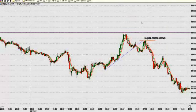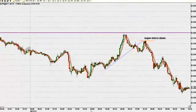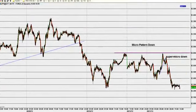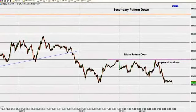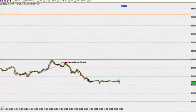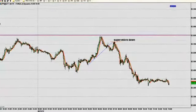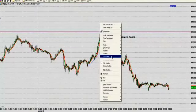Why is that significant to us? Why would such a short-term time frame be significant to us? Well, it's not all that significant. However, in the context of the big picture, now you can see where we're at. You have the secondary pattern down, the micro pattern down, and that super micro right there, that finishes it off. At that point, you have 3 patterns down, and look what happened. That happened to be a pretty good sell setup, didn't it?